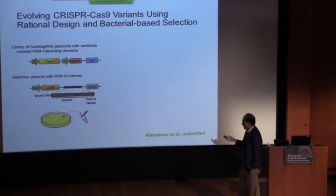so we needed to have a way of finding these mutants. What we did was randomly mutagenize the PAM-interacting domain of Cas9. And we used a bacterial selection system based on one developed for meganucleases many years ago by Huimin Zhao's lab and David Liu's lab. This involves a plasmid that encodes a toxic gene, and you put a target site of interest for a nuclease on the same plasmid.